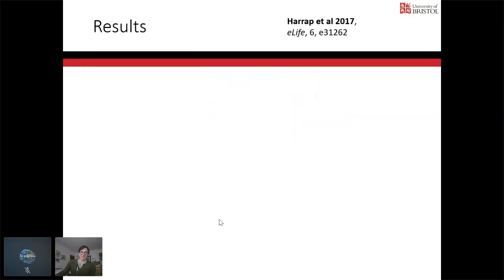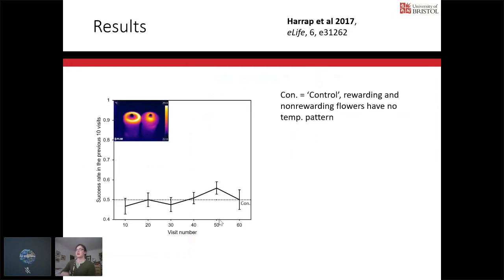So, using the same conditioning protocol here with floral temperature patterns, when rewarding and non-rewarding flowers do not differ in floral temperature patterns, effectively when we turn off the heating elements, bees show a limited improvement in foraging success. In fact, here they continue to forage pretty much randomly throughout the experiment. Remember that half the flowers are rewarding, half the flowers are not. So a randomly foraging bee would have a 50-50 chance of getting it right.